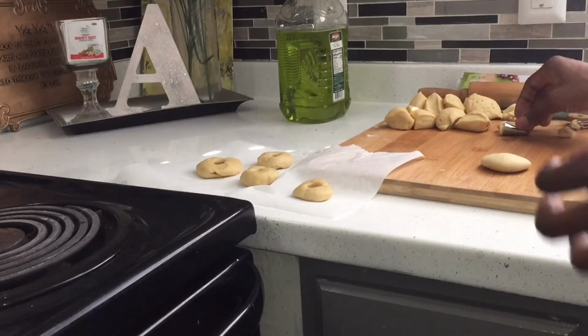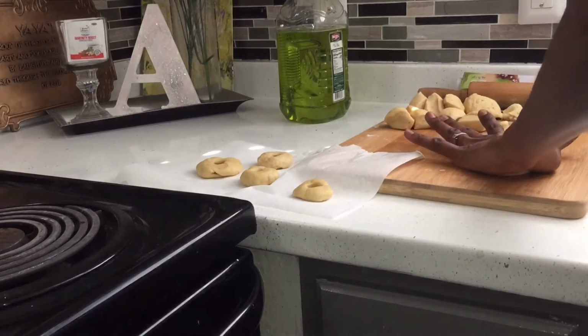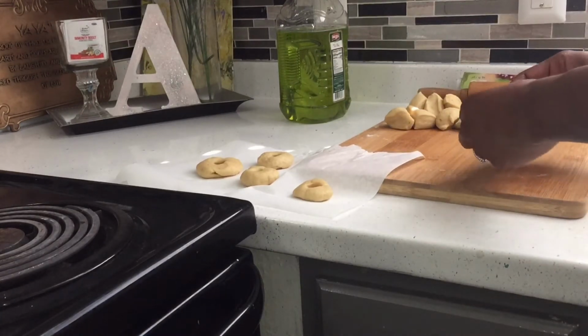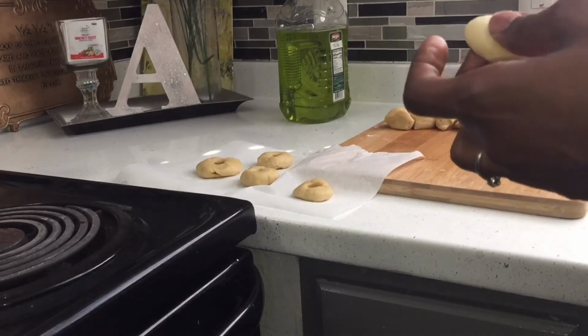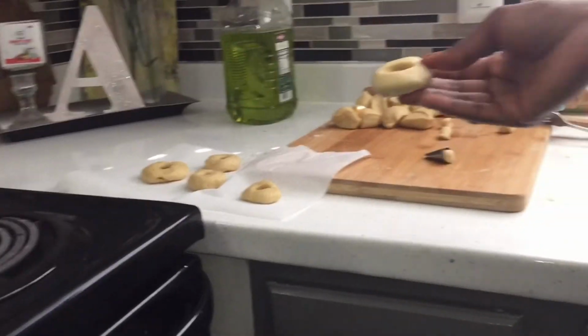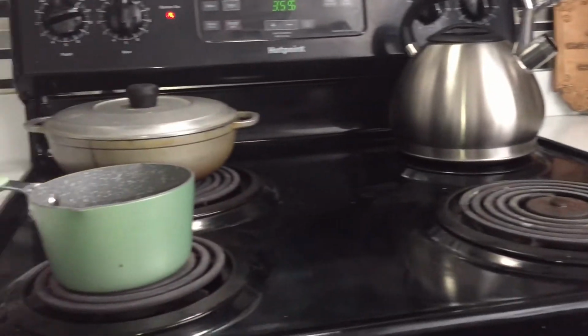I'm going to do a little ball, all round. You make a little ball and then you press it with your hands and then you can get anything in the small shape, like a little bottle or anything, you know. So I use my, how you call that thing?